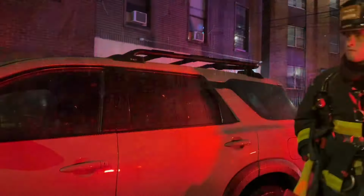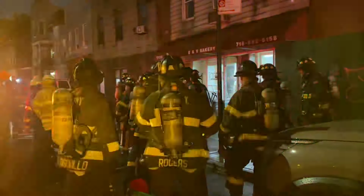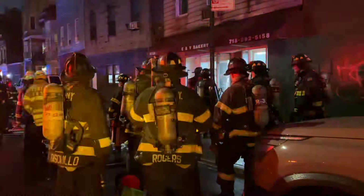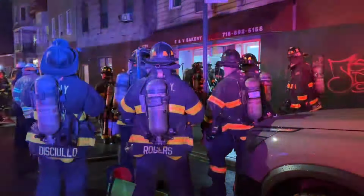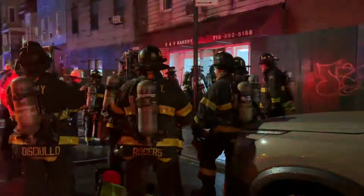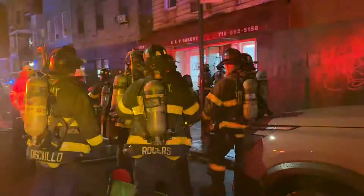Battalion 18 to ladder 4-1. Hold on. Ladder 4-1. Steve, 44 truck is on their way in to relieve you and do the secondary to the first floor. All right, 10-4, Chief, thank you. You can advise them, they're gonna need some 10-foot hooks as well.